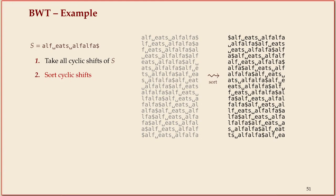Okay, and the last bit is to take the last column. So we just read that column top to bottom, and that's the Burrows-Wheeler transform, spelled out here like this.